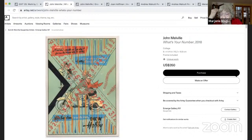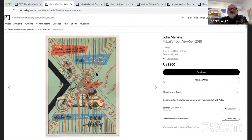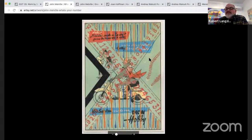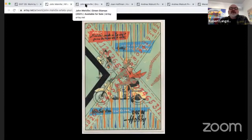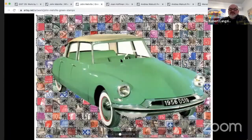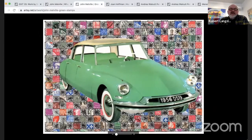Okay, I have two pieces by John Melville. John is a fantastic artist and a really wonderful framer. He's got two pieces in the show. This is called What's Your Number? And then the second piece is called Green Stamps.